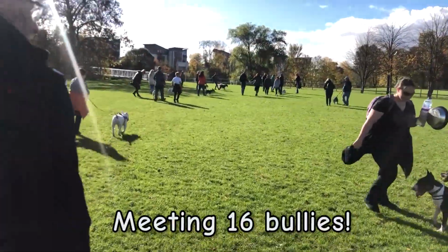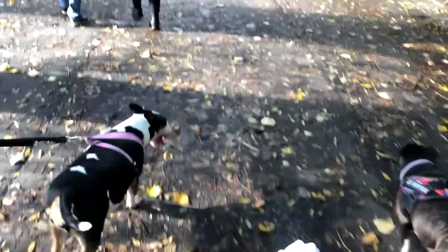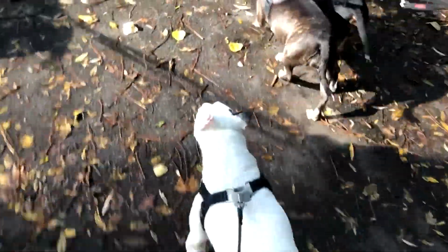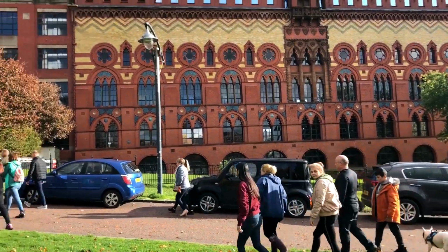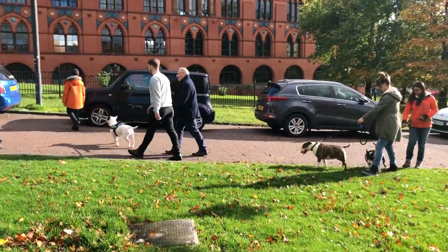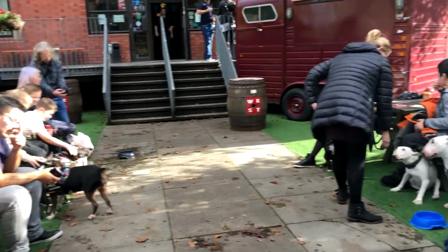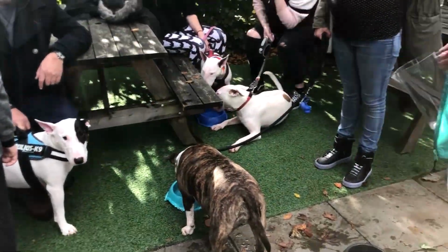We found our new bully friends, and Rocky quickly made himself part of the bully pack. Our walk took us to a familiar place, the dog-friendly West End Brewery in the Templeton Building, where Bull Terrier Mania took over. There were about 16 awesome bull terriers all in, and Rocky was super excited to meet them all.